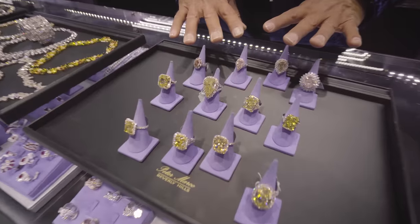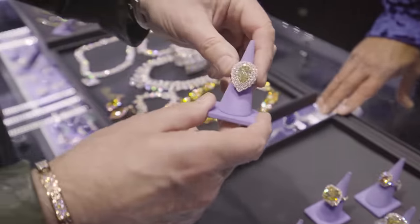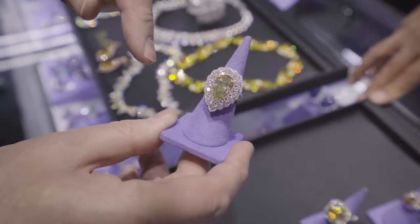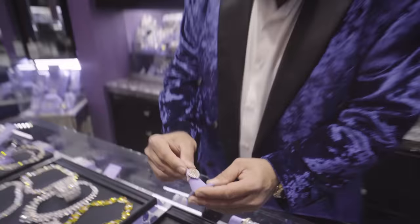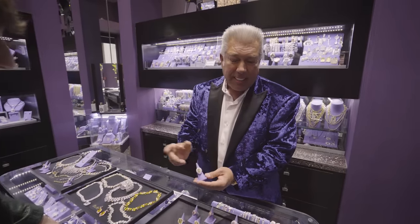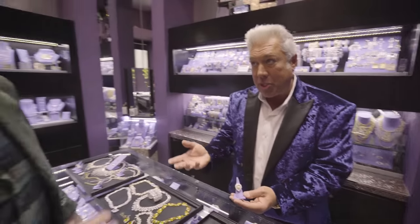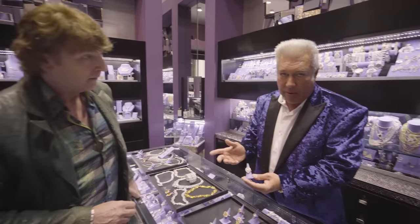It's in a different hemisphere. Let's talk about this green, because most people have probably never seen a green diamond or didn't even know that a green diamond exists. So this particular one is what? This is a VVS1 6 carat straight green. So there's no secondary color in it, which would bring down the value. It's a straight green, which is incredibly rare. And to have that size, very, very rare.